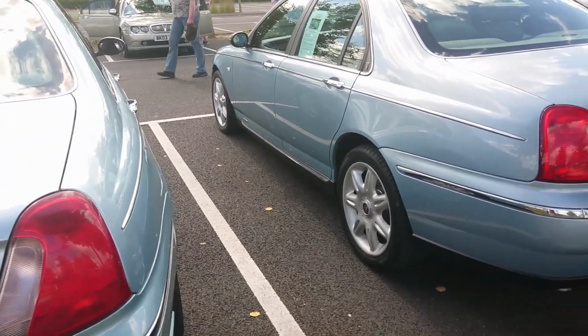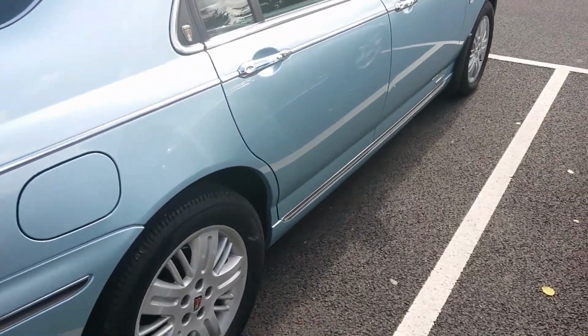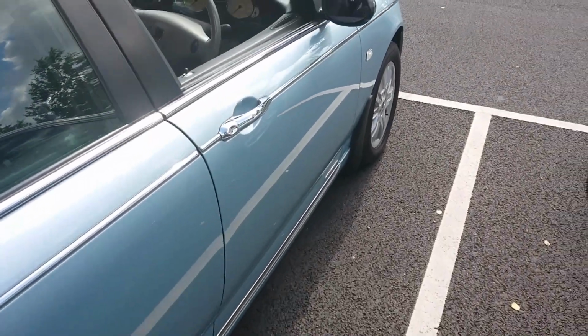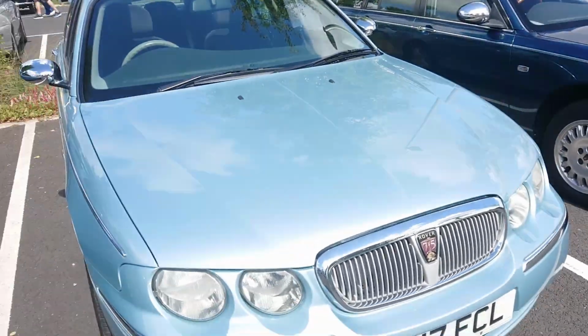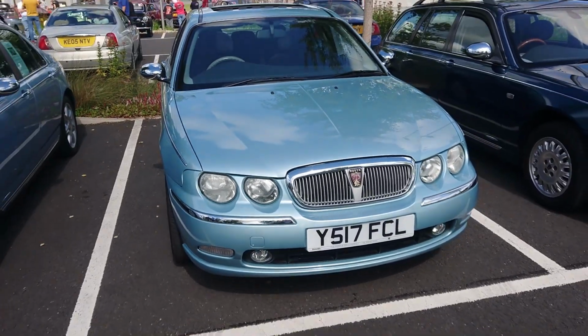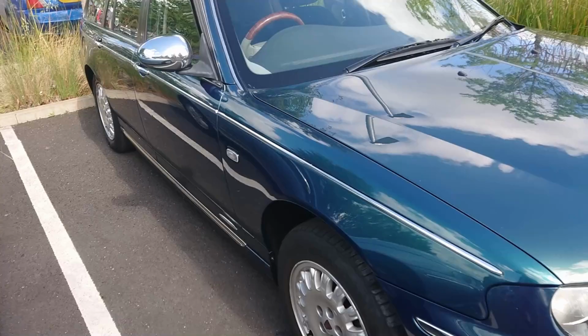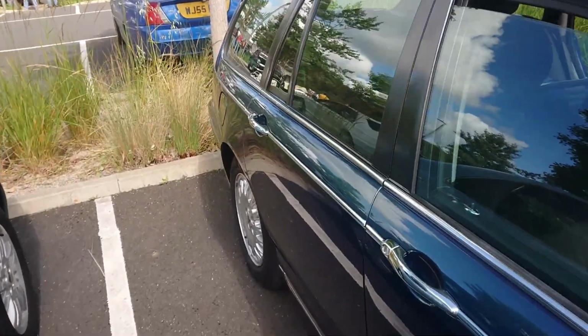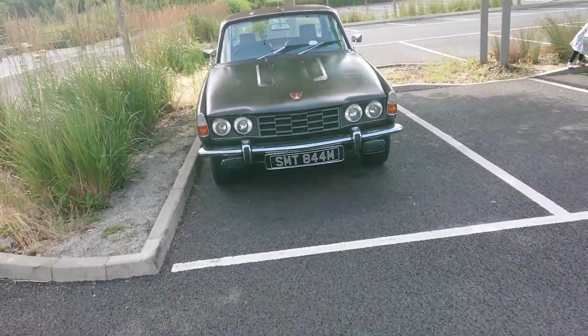And then we've got another one here. We need to check carefully again. We've got the coloured sills, so it's a Longbridge car. This one, and it's a petrol too. Excellent. We're doing well so far, viewers. And they've got Tourer as well. The Tourers are nice actually. They look good. But we're going to have to move away from that one, dear. Someone's put the wrong badges on that. That should say something else on them.